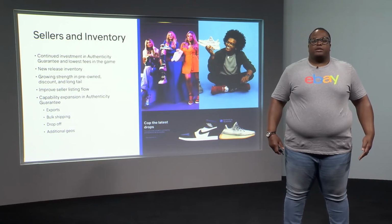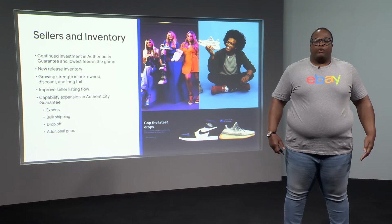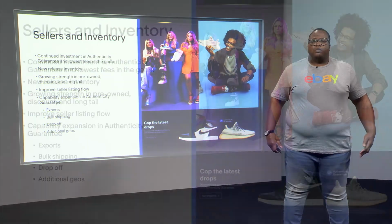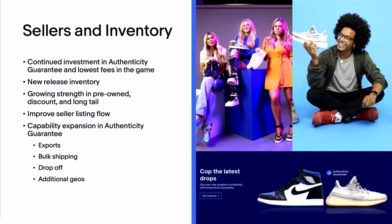As we think about our sellers, there's a few things that we want to highlight with respect to sellers and inventory. The first, again, I have to talk about our commitment to our Authenticity Guarantee program and ensuring that we have what are the lowest fees in the game. We believe that Authenticity Guarantee helps reinstill trust, but also helps people to be able to purchase with more confidence.